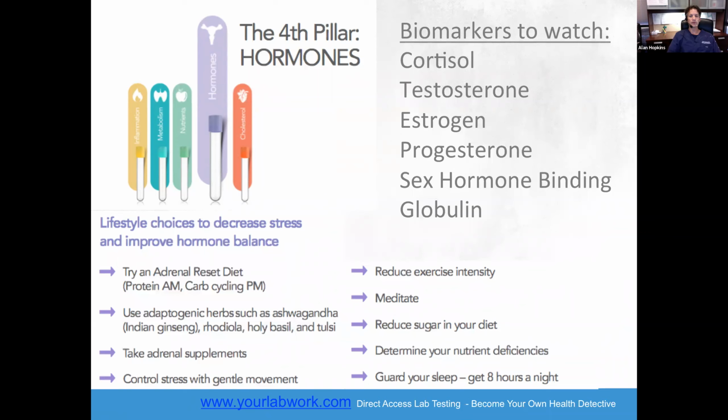This hormone is a little cranky. It takes testosterone and converts it into estrogen. So men, as they get more and more fat around their waist, actually become more and more feminized because their estrogen levels go high. So again, some very, very natural things to think about as we're trying to improve these hormone biomarkers.